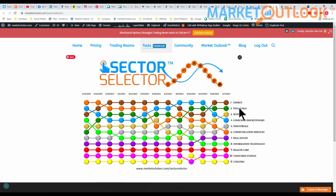We also see financials kind of holding the line at number 2, although that was extremely close between financials and materials. Materials nearly knocked financials off at the last second, but didn't quite get there. We'll see what this Friday brings. But speaking of materials, they have now advanced for 2 straight weeks, and they are at their highest level now in the past 3 months.